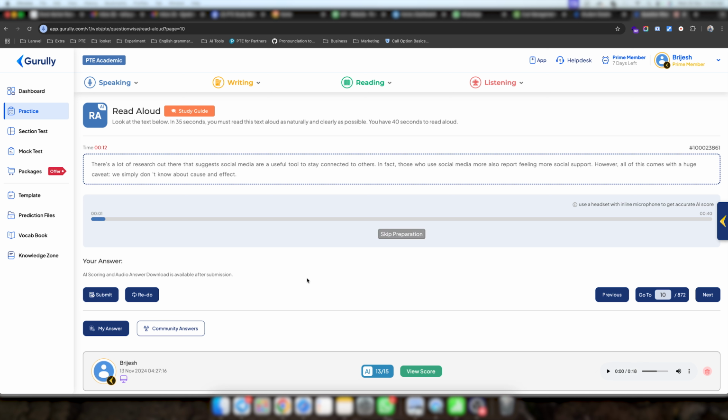There's a lot of research out there that suggests social media are a useful tool to stay connected to others. In fact, those who use social media are more also report feeling more social support. However, all of this comes with a huge caveat. We simply don't know about cause and effect.